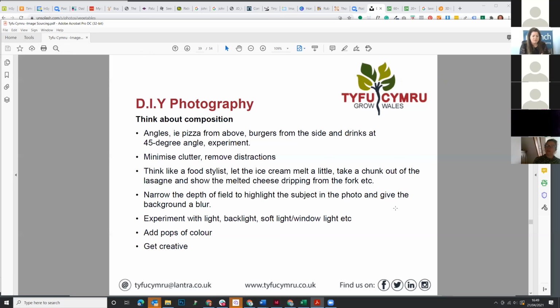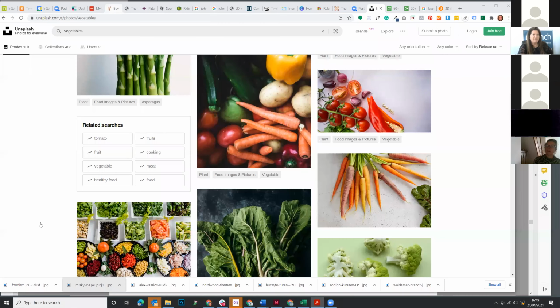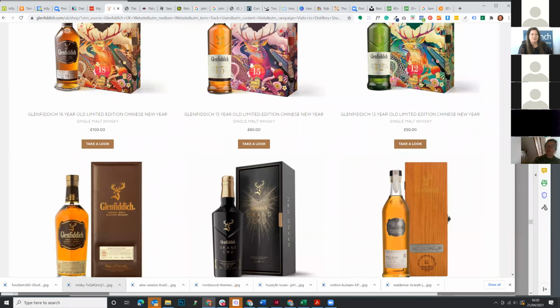If you are shooting products for an e-commerce website, the one thing I would say is ensure that you photograph every product in exactly the same way. Very similar to what we discussed with this website. Photograph everything exactly the same way and format so that it looks consistent on your website.